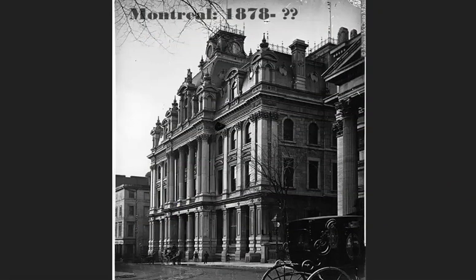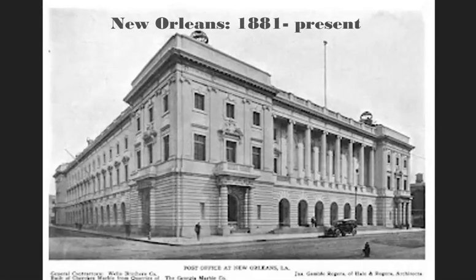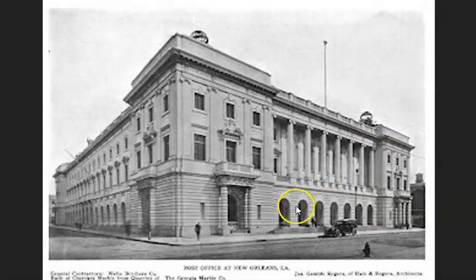Montreal, 1878 to, not sure if it still stands. I couldn't find any info on that. New Orleans, a bit of a different look here. You see this in some places as well, but you have a lot of the Romanesque columns, a lot of archways here still, and just massive buildings, rectangular buildings, some of these. 1881 still stands. That's New Orleans.